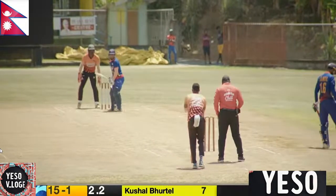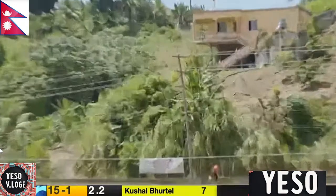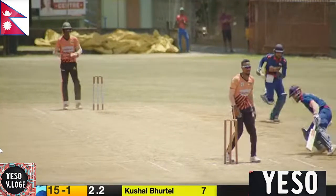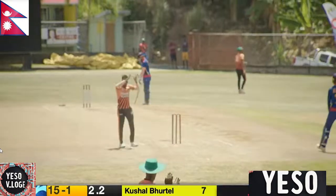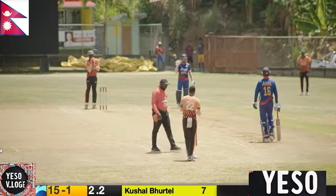So Anil comes in. It was Anil who had that boundary, rather. Bortel down the track, lifts it out to long on. And a beautiful piece of work by Lewis down on the long on boundary. They come back for the second. So he has saved the team 2 runs. And Hodge now acknowledging the effort there by Lewis. So both batters are on 7.